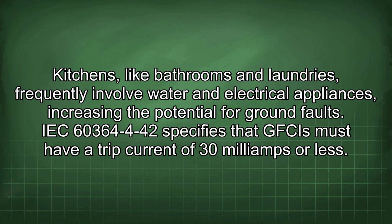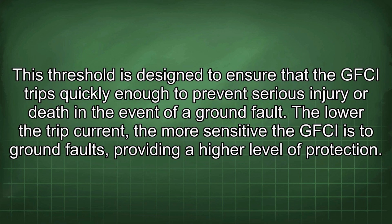IEC 60364-4-42 specifies that GFCIs must have a trip current of 30 mA or less. This threshold is designed to ensure that the GFCI trips quickly enough to prevent serious injury or death in the event of a ground fault. The lower the trip current, the more sensitive the GFCI is to ground faults, providing a higher level of protection.